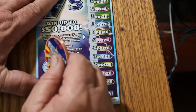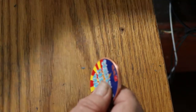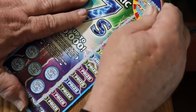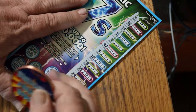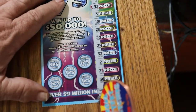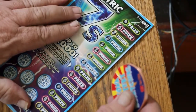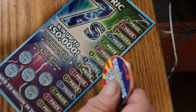Okay, no 7's. Nope. Nope. No, no, no. And no. Okay, we're down to the last 3 tickets. Here's ticket number 2. Nothing. No 7's. No money bags. Nothing. No lightning. Last 2 tickets. Something's got to break here. This has been quite the streak. We've got 1, 2, 3, 4 in a row with nothing.